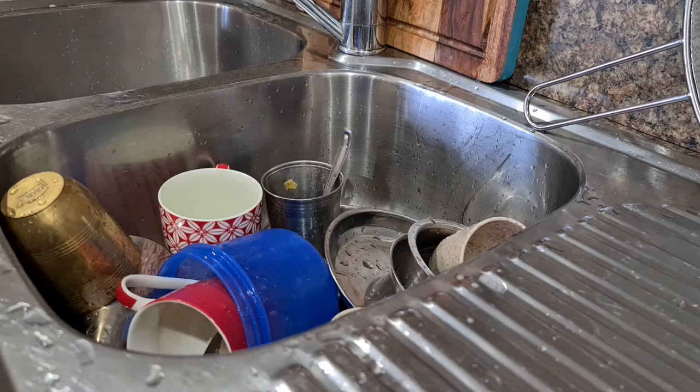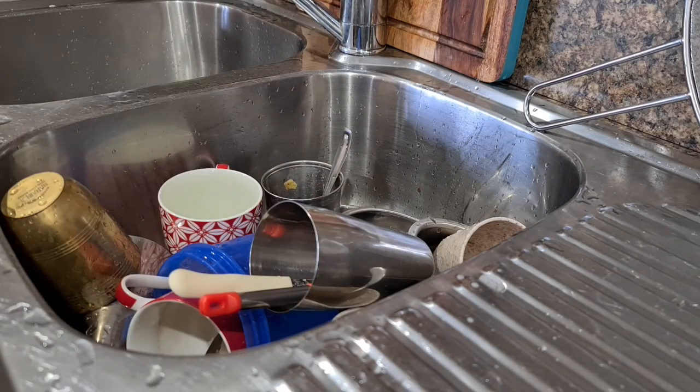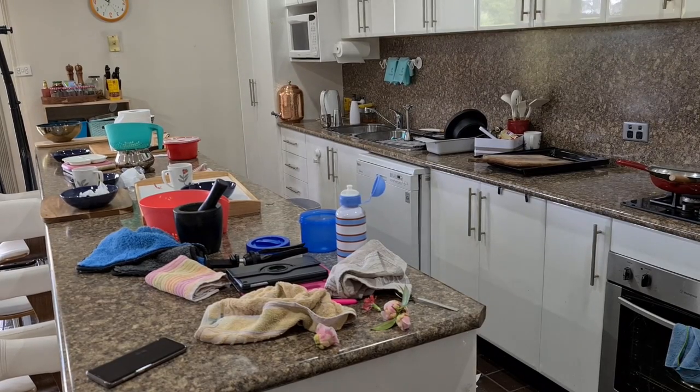So don't throw up your hands in despair when your sink is full of dishes. Instead, establish these daily habits that will help you ensure your kitchen does not become a disaster zone.